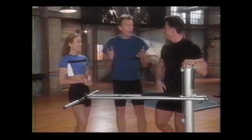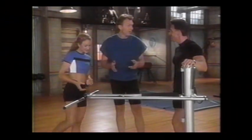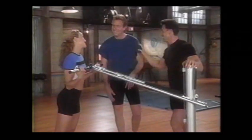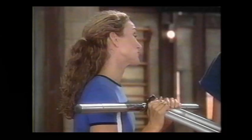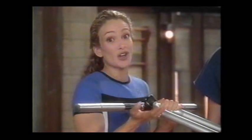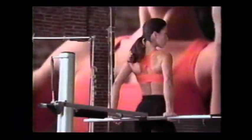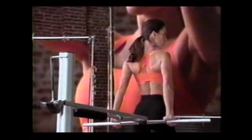You mean after all these years, I finally find out I don't have to do three sets of everything? That's right, Joe. In fact, that's just one myth about strength training. The question I'm asked most often by women is, will strength training make me big, like a man? Absolutely not. Another misconception is that most women think that doing aerobic exercise is all they'll need to lose weight and slenderize. Nothing could be farther from the truth.